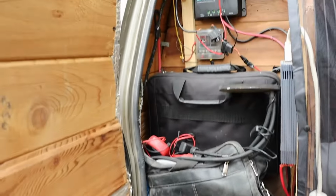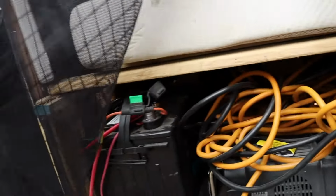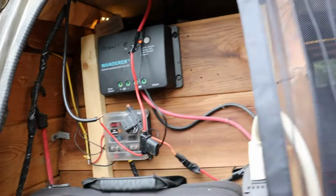There's a bunch of junk storage on this side. There's stuff under the bed. This is my battery for power. It's a bunch of camping gear and my tripod there. I did have solar. Let's hop on the roof for a sec.